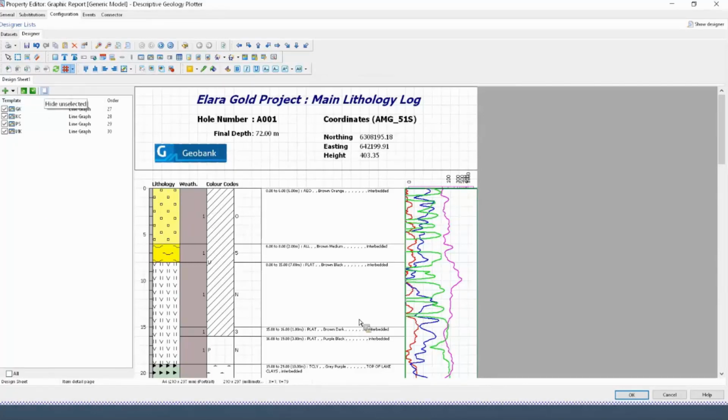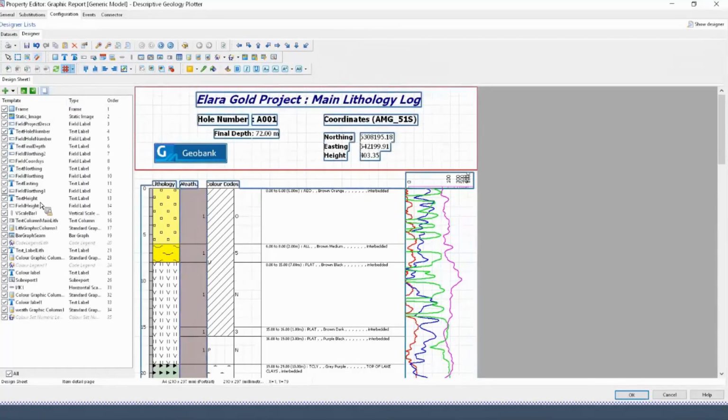We also have the ability to invert the selection. So I've got those 4 selected. If I want to select everything else, I click there and then I've selected everything on the report except those objects I've selected. That type of typical behavior you see in Windows when you're selecting things, we're bringing in that intuitive behavior to Geobank.